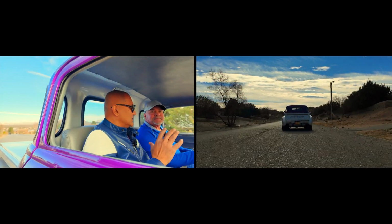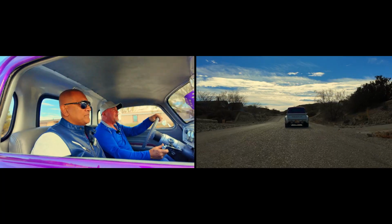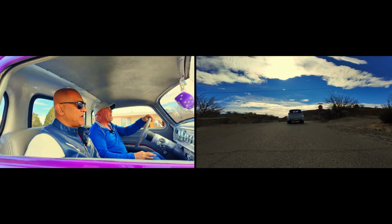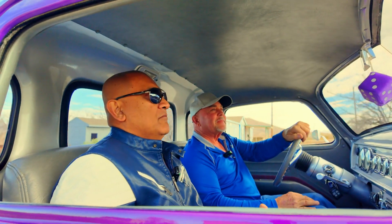I'm OCD. I want things a certain way, equal distance, and this color and that color, and there's nothing wrong with that. Yes, sir. And you said you're never going to sell this car, would you? Ever? Never. It will just always stay in his family. For no amount. No amount. And that's it, man. In some things you can't put a price tag on.